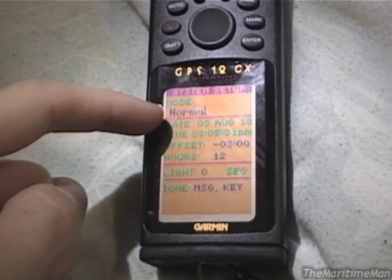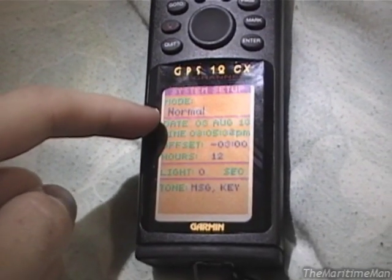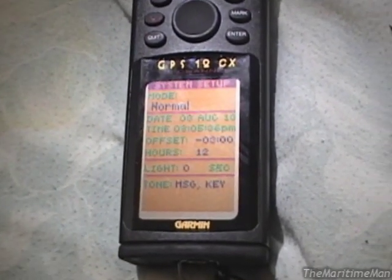And speaking of battery life, these had very good battery life. They were advertised as being up to 36 hours in the battery saving mode, and that was actually better than the GPS 12 XL as well.